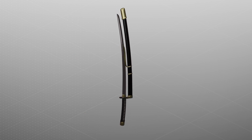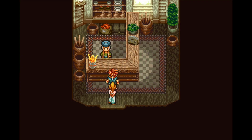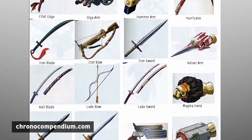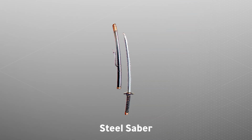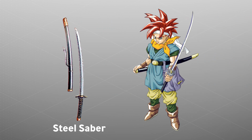It's in a lot of Japanese media, obviously, being a katana. To be more specific about the sword, I think this is the steel saber that you can get actually pretty early on in the game. There's one website that has uploaded the concept art for a lot of the weapons in the game, and just based off of the design of the sheath and the sword alone, this one most closely matches the design of Chrono's sword and the rest of his concept art.